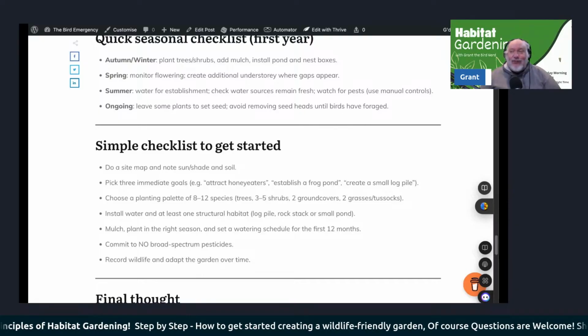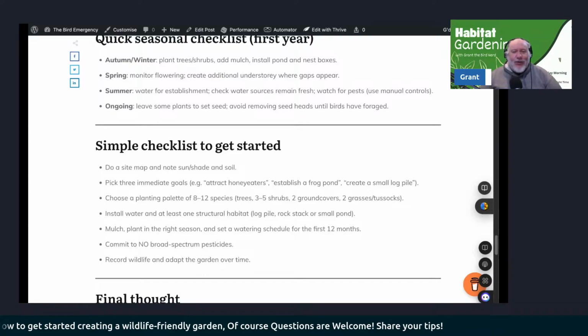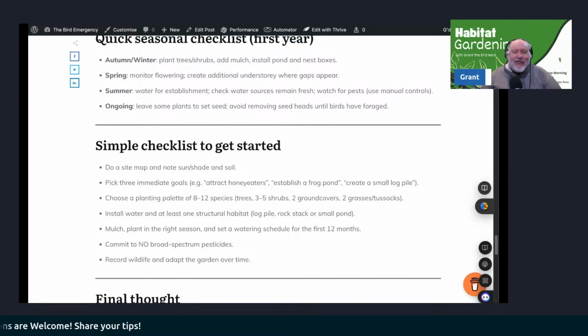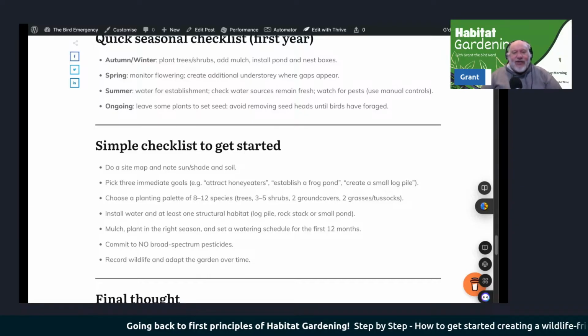If you have a wood pile for your home, incorporate that into your garden. That becomes habitat. You just got to make sure you replenish it as you burn it. You need to be replenishing it. Mulch and plant in the right season. Set a watering schedule for the first 12 months.